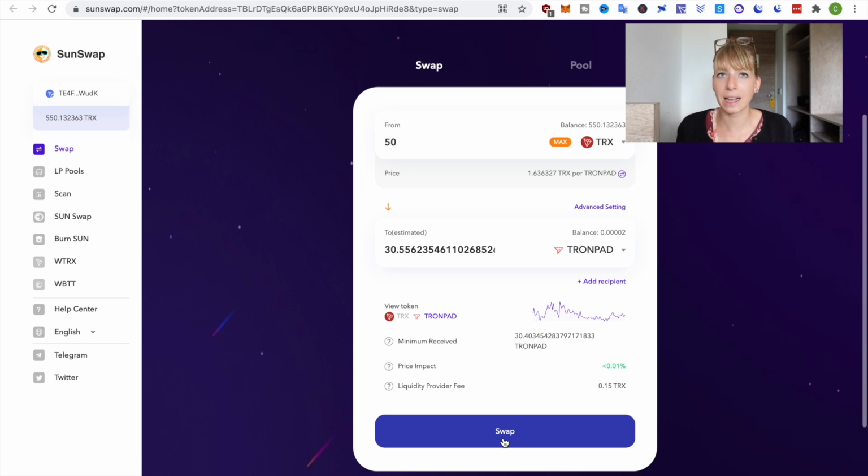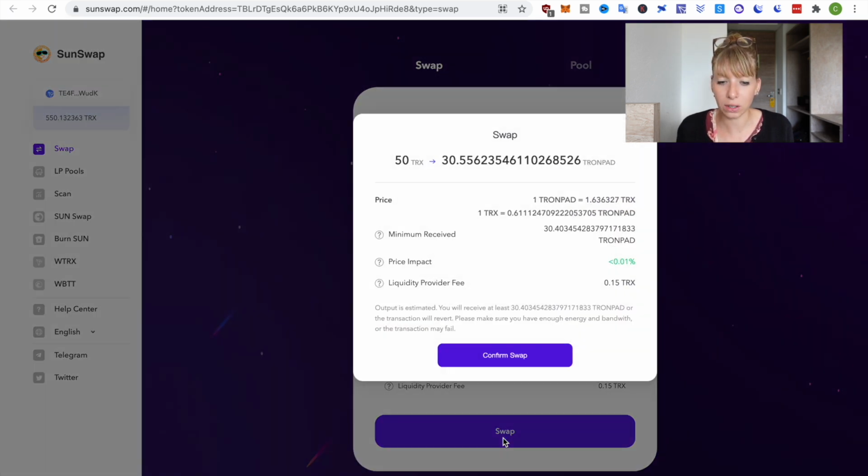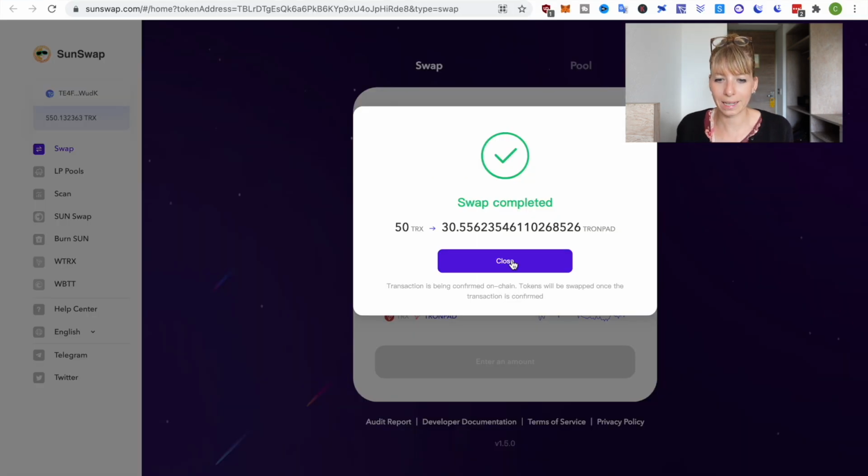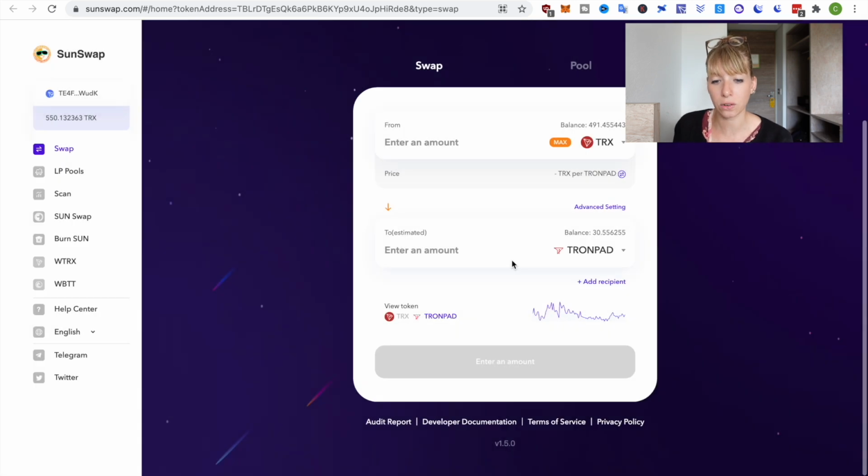So it's a DEX like any other, so all you need to do is click on swap, confirm swap, and then that will move over to your wallet where you confirm that as well. Alright, that has gone through. It's really, really fast, so that's very nice. So I've now got that 30 Tronpad, so we can now move back to the Tronpad website and stake them next.